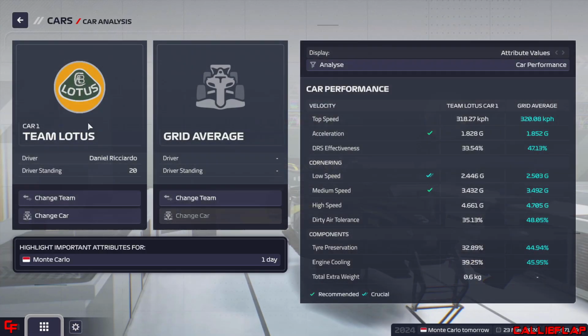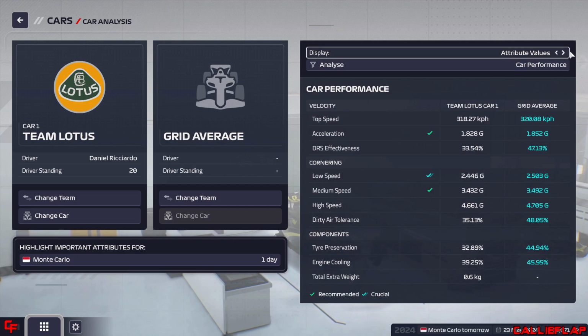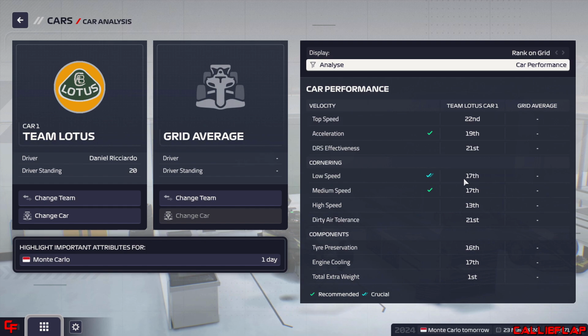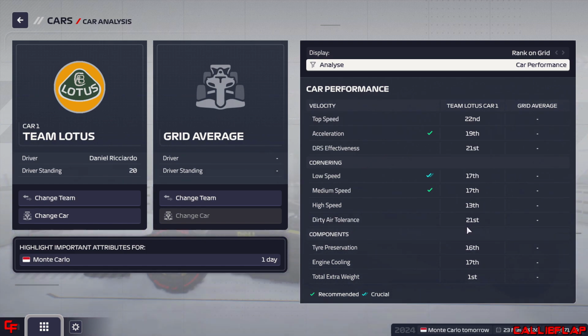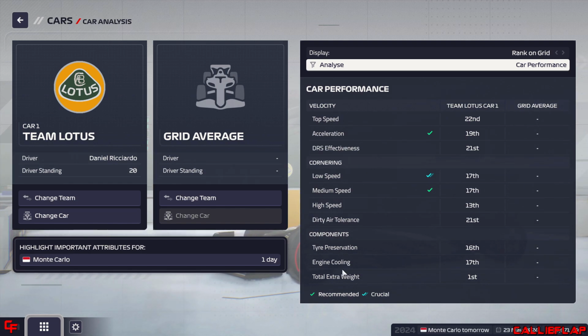We can have a little look where we're at with that now. If we look at what that's doing to Daniel Ricciardo's car, mainly on cornering, we can see low speed 17th, medium speed 17th, high speed 13th, dirty air tolerance is 21st. We know we've got work to do on the speed aspect, and tyre preservation we will increase, but we're not too bothered about that. It's more the cornering we're focusing on at the moment.